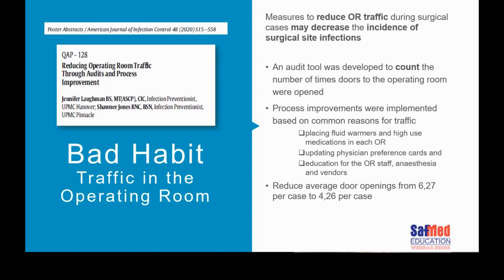I was absolutely devastated. We end up with quite a few people in the operating room, way more than we need, and of course we also need to control the representatives in the operating room. It's important to reduce the traffic as much as possible.